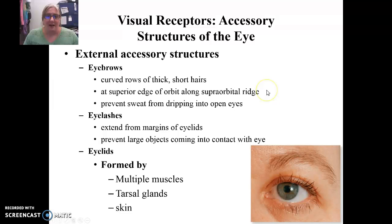So we have a lot of accessory structures of the eye. The eyebrow, eyelashes, they both are hair and they both protect the eye from external material getting into the eye. So the eyebrows help protect from sweat droplets and everything and potential organisms. Eyelashes and eyelids protect from material moving into the eye like insects or dust getting into the eye. They can get trapped.